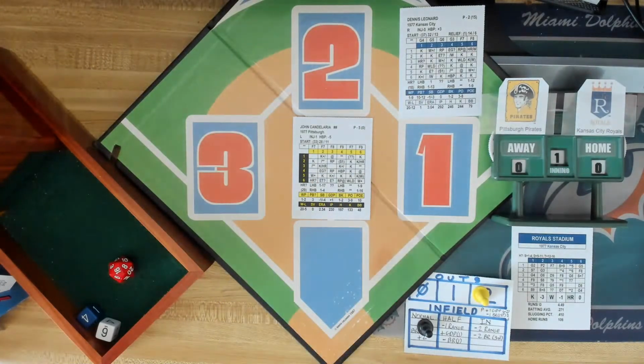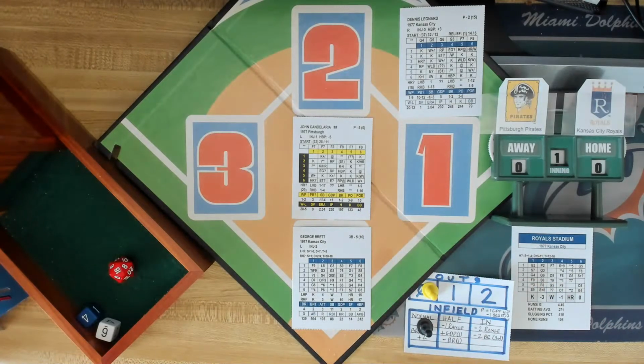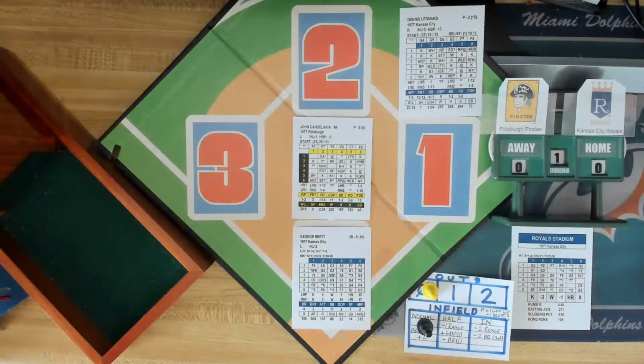Starting pitcher for the 1977 Pittsburgh Pirates will be John Candelaria, 20 and 5, 2.34 ERA. As always, in the championship games, the 2 best pitchers of the teams are available. Leading off for the Royals in the bottom of the first will be third baseman George Brett, Hall of Famer. We'll see if he can make up for the error that he committed.